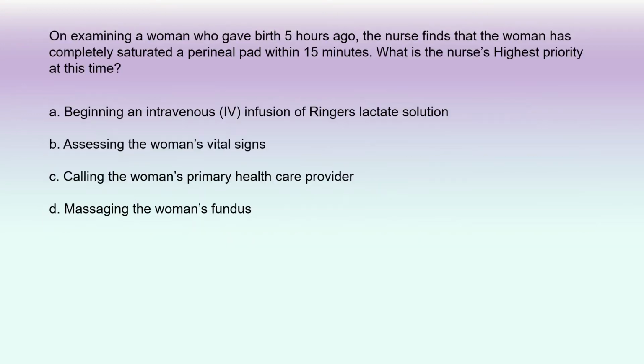On examining a woman who gave birth 5 hours ago, the nurse finds that the woman has completely saturated a perineal pad within 15 minutes. What is the nurse's highest priority at this time? A. Beginning an intravenous, IV, infusion of Ringer's lactate solution. B. Assessing the woman's vital signs. C. Calling the woman's primary healthcare provider. D. Massaging the woman's fundus.